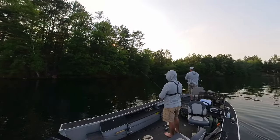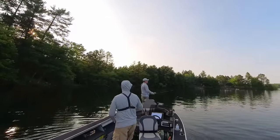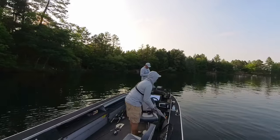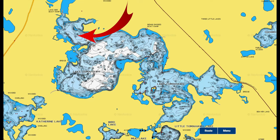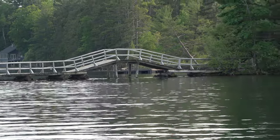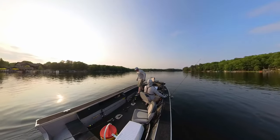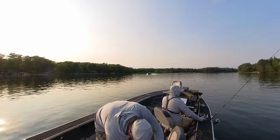Bluegills. Can I always count on bluegills? Oh. Did you lose it? Broke. And that bait doesn't float. That one doesn't float. It says slow, no wake. He didn't get the memo.